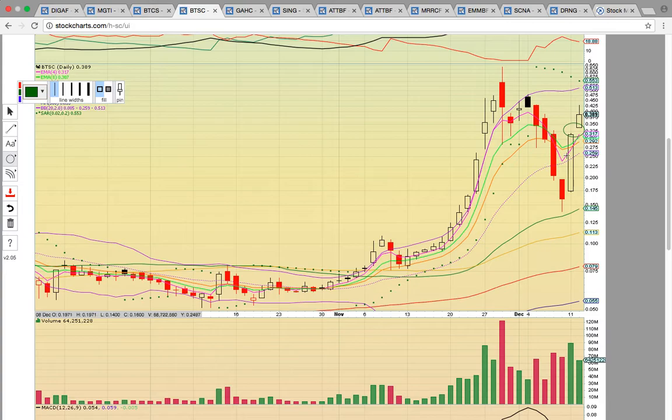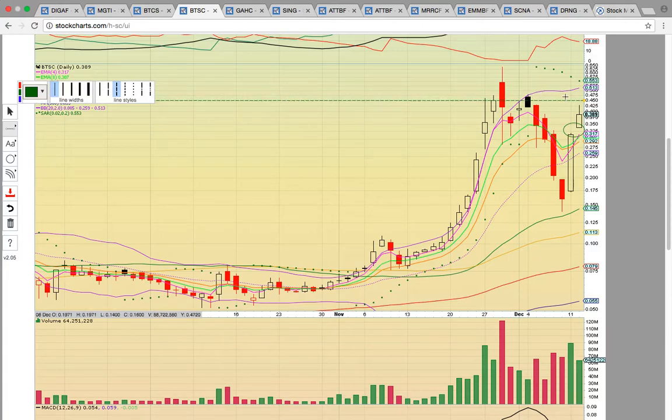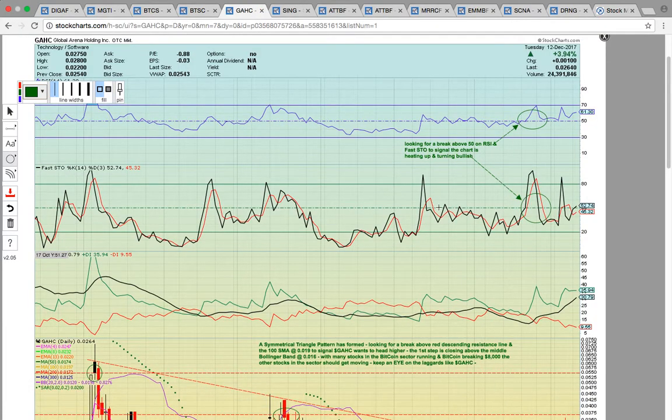As long as 26 support holds, as long as the middle Bollinger Band's holding, the uptrend's intact. And then what we're looking for now is a break above resistance. You want to see the 45 level break. That's the closing price from back here on the 28th of November. So a close above 45 signals it wants to head higher, fill the gap, and look for the gap to fill below.